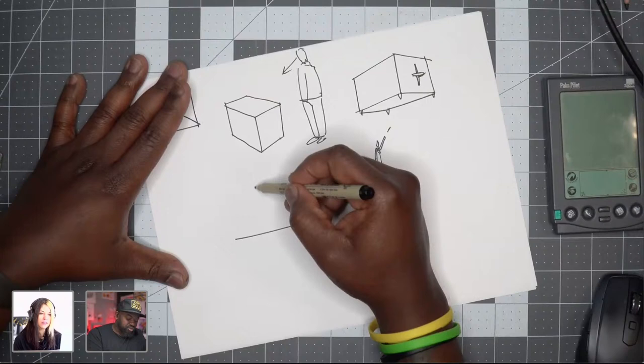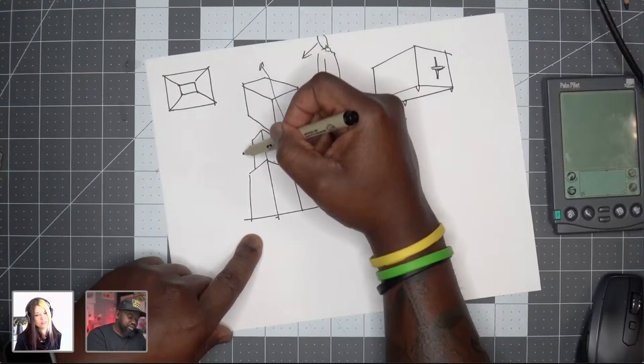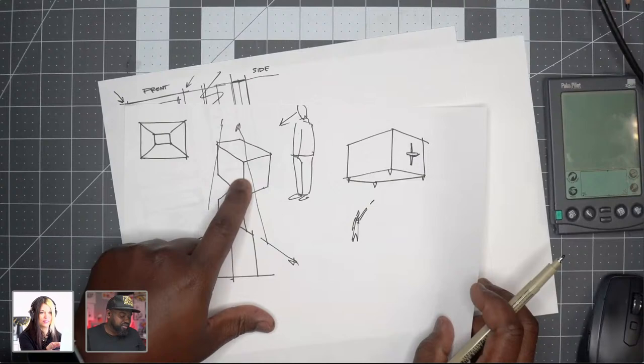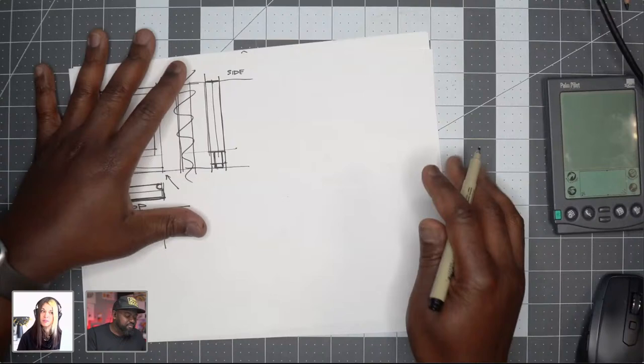Another way to draw in three-point might be like this. You may have seen this if you've gone outside and looked at a tall office building. Here I've stacked two boxes on top of each other and we have a vanishing point above, one to the left and one to the right. If I were drawing something like this Palm device, I would likely pick a perspective where it seems as though the person's looking down at the thing, like it's in their hand. Immediately that communicates that this is smaller, and you may not have to draw a hand to explain the concept.